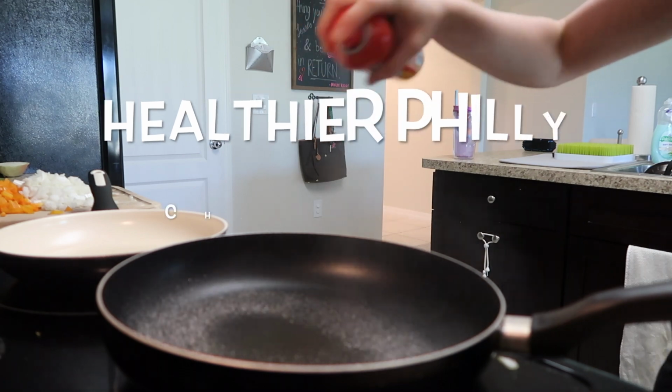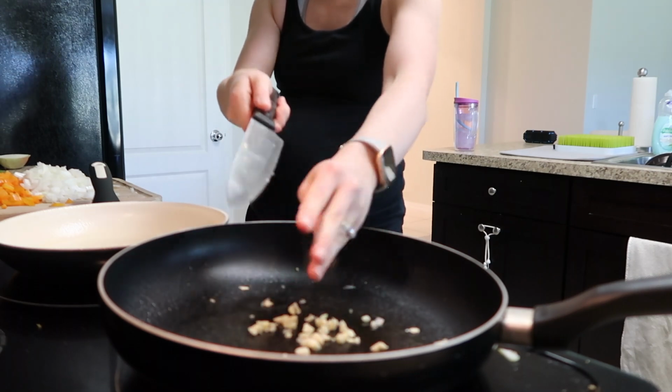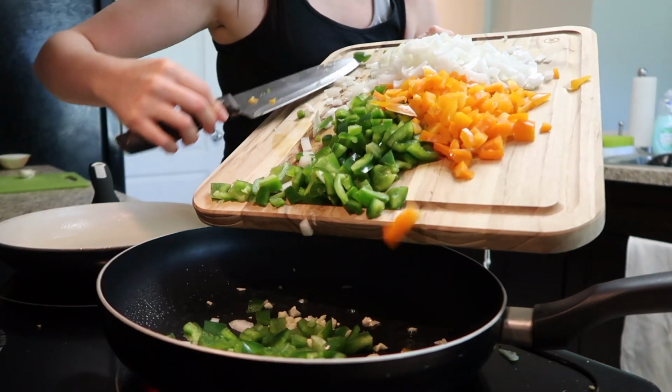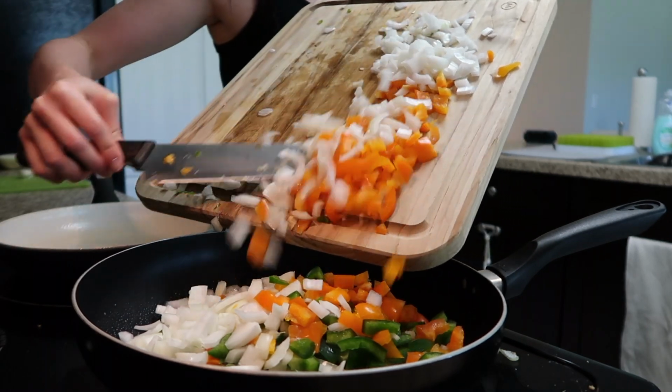Okay, so I know that I said earlier the next recipe that I was making was going to be a creamy chicken casserole, but that's actually the last recipe. This recipe is going to be a Philly cheesesteak casserole, and the only thing I'm doing here is just spraying my pan, adding some garlic, and then I'm gonna add in a chopped up green pepper, orange pepper, and a full white onion.